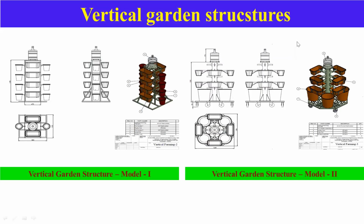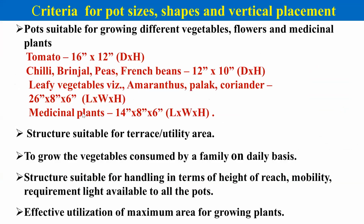Here, if you see the pots, for example, tomato requires a little bigger size, 16-inch dia and 12-inch height. For chili, brinjal, peas, it is 12-inch dia and 10-inch height. Leafy vegetables, it's a rectangular pot with 26-inch length, 8-inch width and 6-inch height. Medicinal plants need still lesser dimensions than the leafy vegetables. It's a kind of study we have done, and we have optimized the pot size, and it's highly suitable for the terrace or utility area of a family.